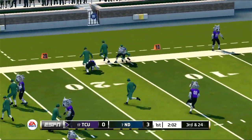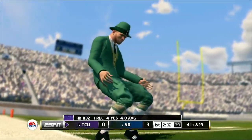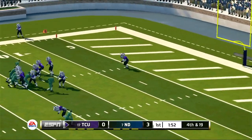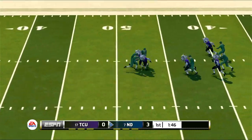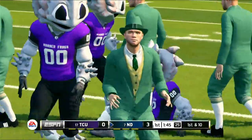Out to the tailback on the screen. He's knocked out of bounds right around the 16-yard line. That makes it fourth and long. It's away and it's a booming punt. He makes it to the 48-yard line, and he was able to pick up some nice yards on the return.